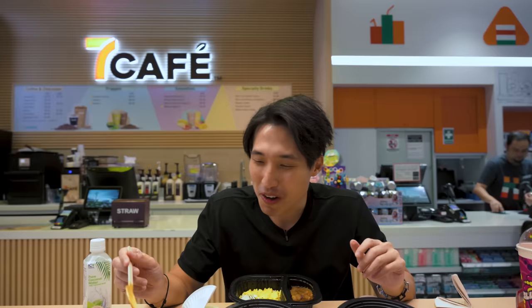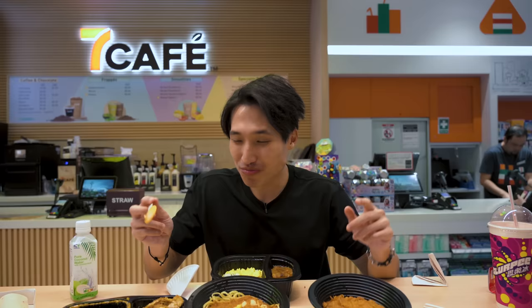You're like me staying in the west, right? Middle of the night, your house downstairs got 7-Eleven. You don't drive all the way to Jalan Besar to eat, right? Just buy this one. Still got about 70% of the kung fu there.